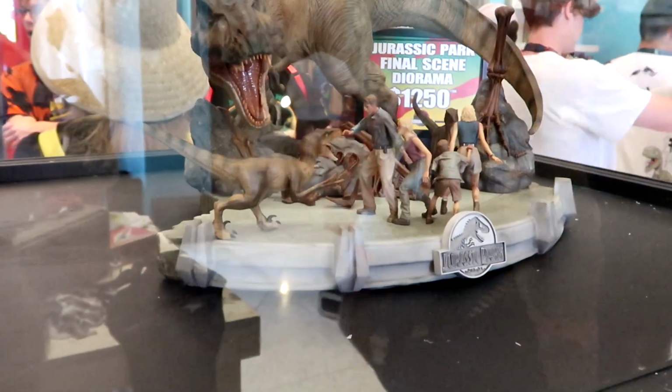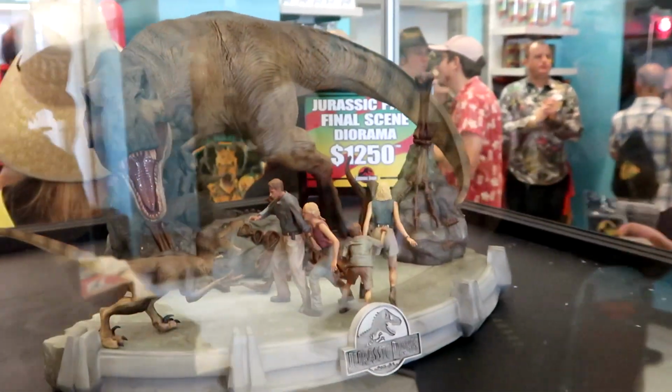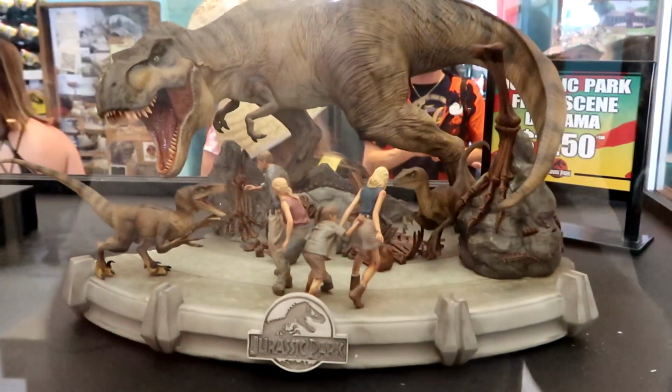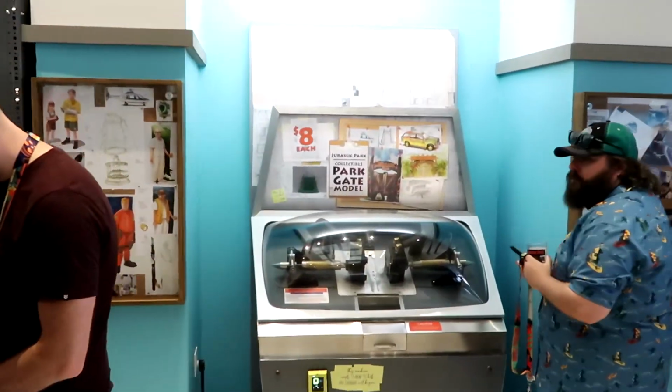Also, check out behind this glass case. It's a Jurassic Park final scene diorama there with the T-Rex open. Look at his mouth wide open there in front of the Velociraptor. That is something else. $1,250, but I can actually smell the wax melt in here.